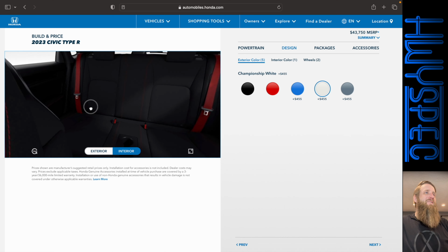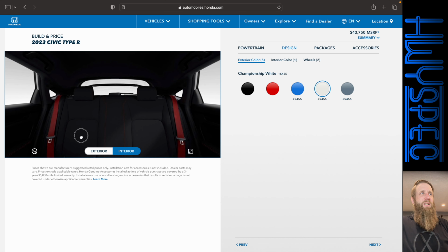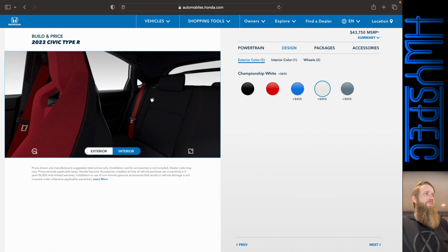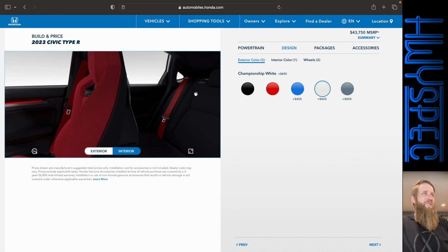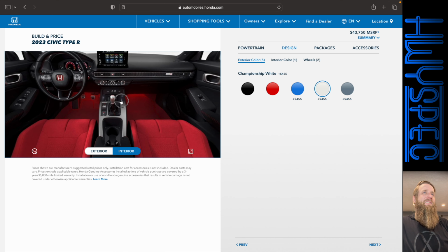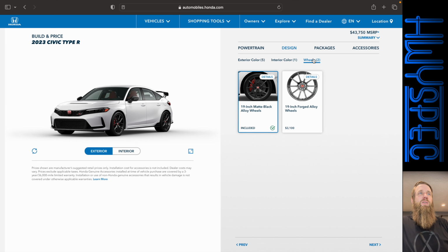But like the last Type R, you only have 2 seats in the back, which is an interesting decision, but you do have the red seat belts back there. They don't do quite as much to spruce up the rear seats. It does have red stitching, but those front seats are where it's at. So interior color, obviously you've only got the one option, the red and black with the suede effect fabric.